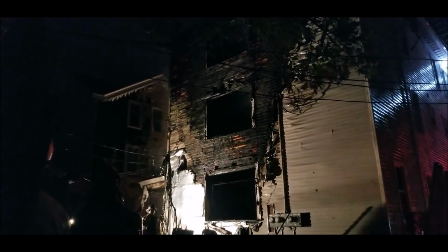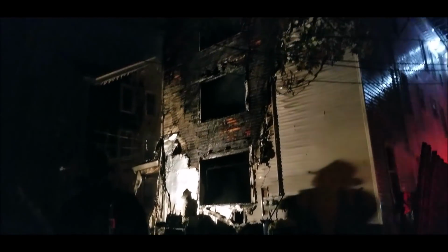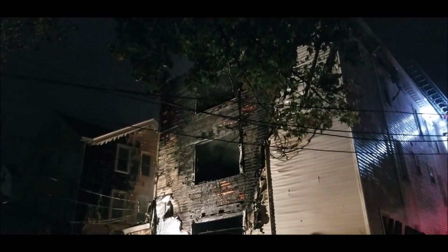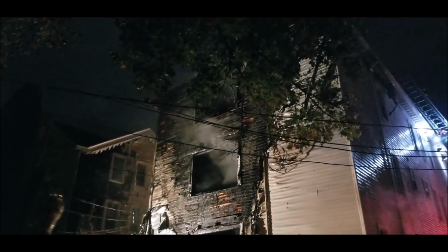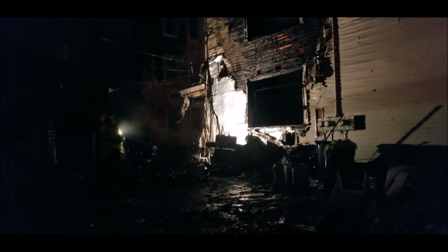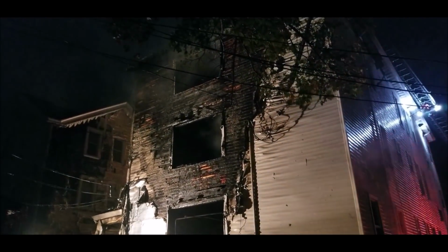3-2, ladder 5. Ladder 5, roof answer. Give me an update. We're looking pretty good. We still have a lot of heat coming up to Charlie's side. Alright, we have that. Most visible fires knocked down. Chasing hot spots at this time. Fire alarm copy.